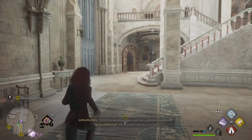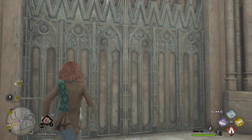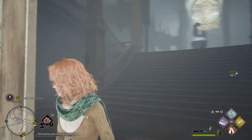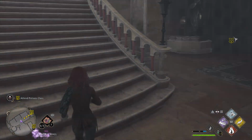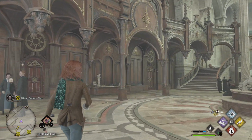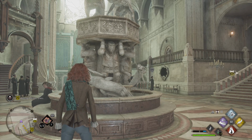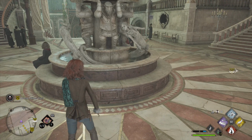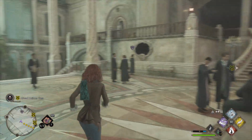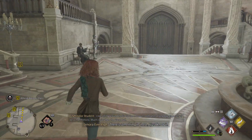I think we're off on another adventure this morning. Where are we? Which is just here. So there's the doors open to the courtyard, the quadrangle. There's the library, the fountain that does that thing. Very nice fountain. Herbology greenhouses over there. There's something in there.